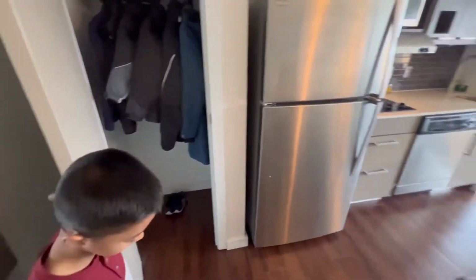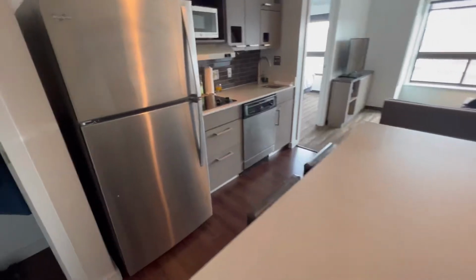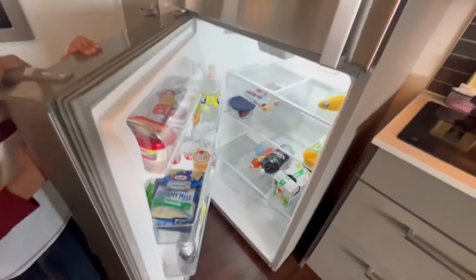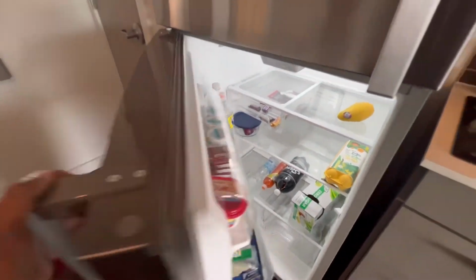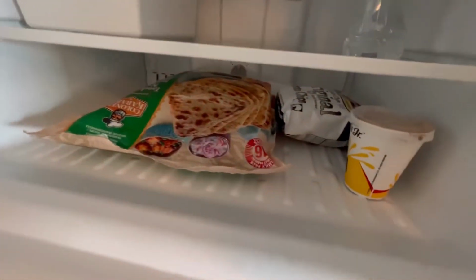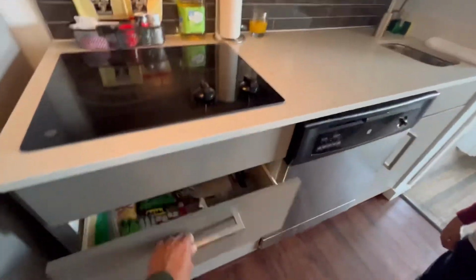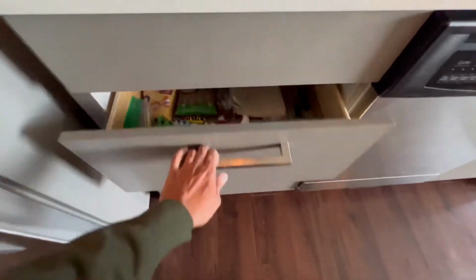So again, this is day 4 of us living here. So you can see signs of us actually living. We got a lot of juices and eggs and whatnot. We have been cooking. We got some naan bread, some ice cream and potato chips. We have been cooking here. It comes with all the utensils. As you can see, we have kind of loaded it up.